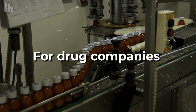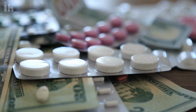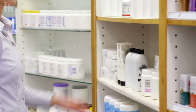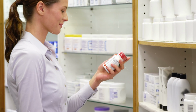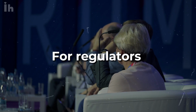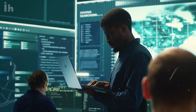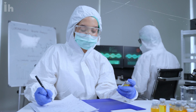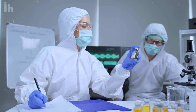For drug companies, this is a wake-up call. The pressure to bring new drugs to market is intense, but safety has to be the top priority. Post-market surveillance, tracking how drugs perform in the real world after they're approved, is crucial. And for regulators, it's a reminder of the importance of their role. The FDA and similar agencies around the world have a tough job. They need to balance the need for new treatments with the imperative to protect public health. Cases like this show why rigorous approval processes and ongoing monitoring are so important.